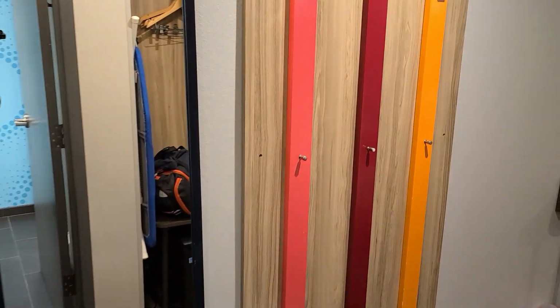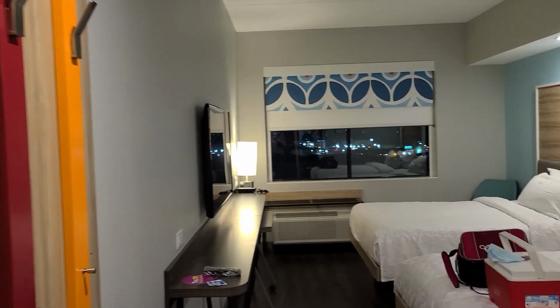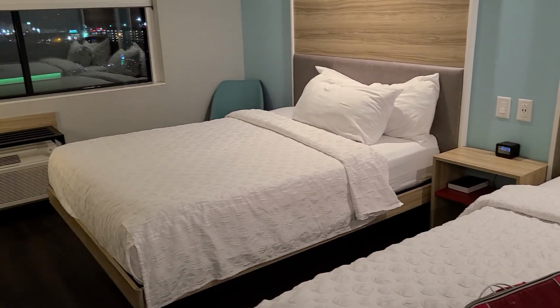Alright, let's come this way. Got a little place here to hang your coats and whatnot. And let's take a look at the rest of the room. This one I did go ahead and book 2 queen beds. Something I thought of during one of my other reviews, that if I'm staying here by myself, it's still a good idea to get 2 beds. That way I can test both of them out for comfort. So maybe if one's really uncomfortable, one's comfortable, or vice versa. Or if they're both comfortable, that tells a better story that says, okay, maybe all the beds are comfortable here. I don't know if that's good science or not, but 2 is definitely better than 1.